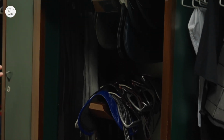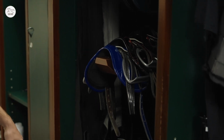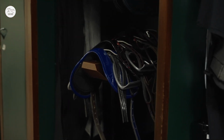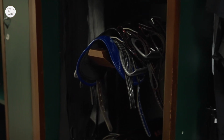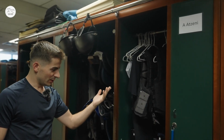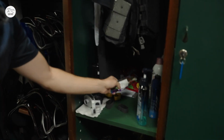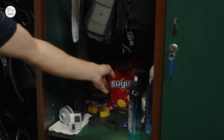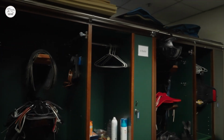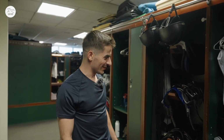This is most of my gear. This is, I think, most of my saddles. I might have some more somewhere else. Our valets get our stuff ready for the races on a Sunday. I've got my saddles here, all my girths, some of my helmets, goggles, body protectors, sweets. I just have to be careful because Alexi Badel sits next to me, so he likes sweets, so I have to try to hide them away from him, because once he starts, he doesn't stop.